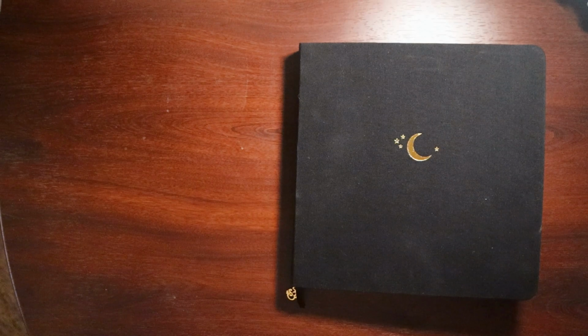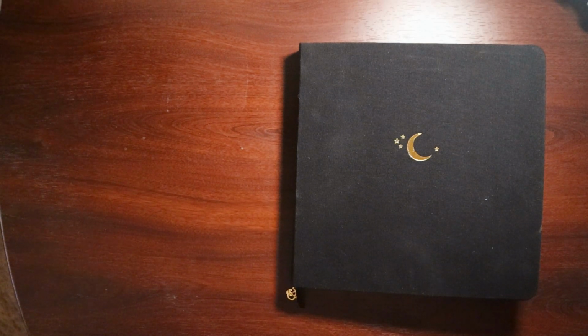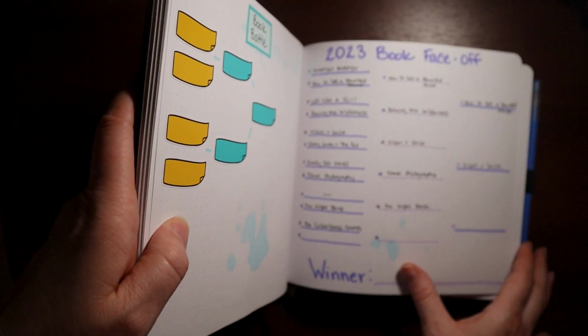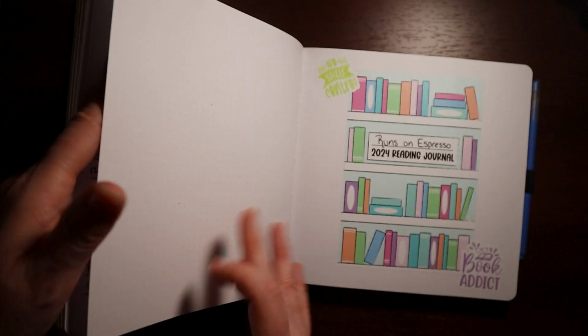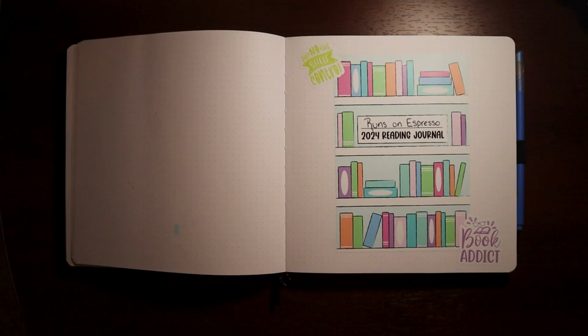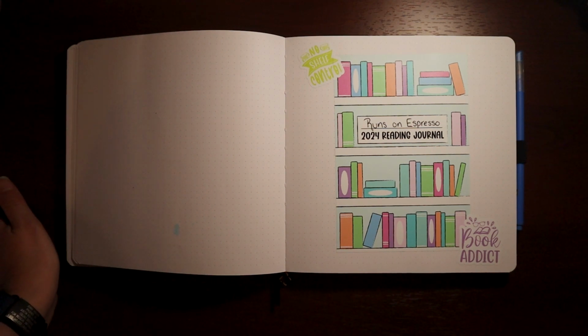I was doing great, and it just got to be too much, and I switched to stickers. So I ordered, still got some 2023 stuff to finish. I ordered the reading, hold on, I gotta make sure I get this right.